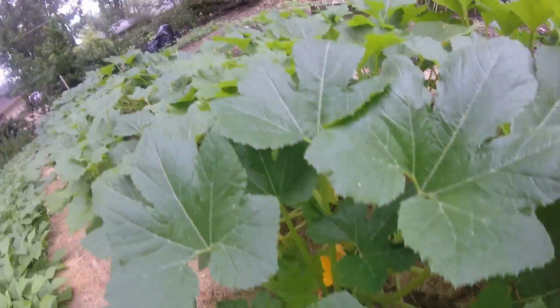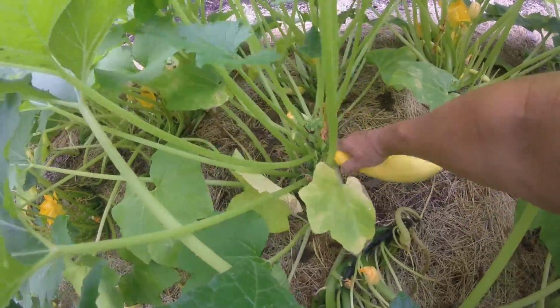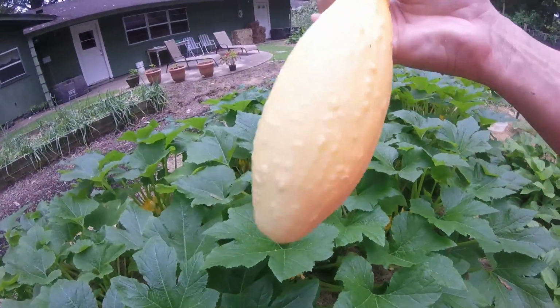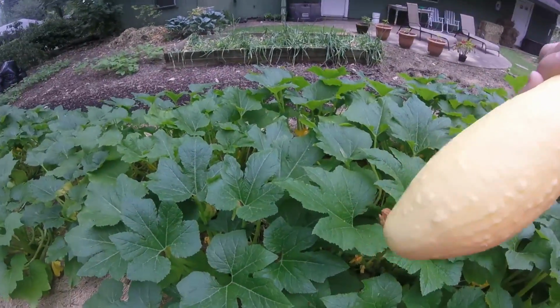Here's one. Oh, it may have gone a little too long. We'll eat it. Yeah, it's a little past its prime, but we'll still eat it. All right, I'll come back and show you after I'm finished picking.